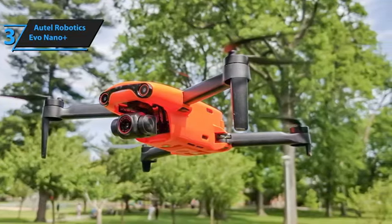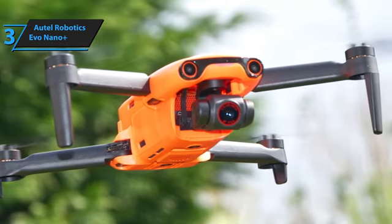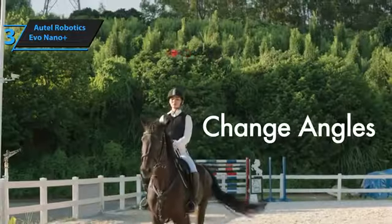The Nano Plus controller employs a new app, Autel Sky, designed specifically for Autel's nano and light drones. One unique feature is Sound Record, enabling users to record voices and sounds from a smartphone connected to the controller, an option unavailable on DJI Mini models.